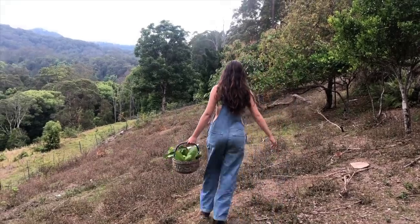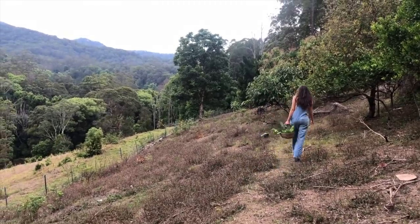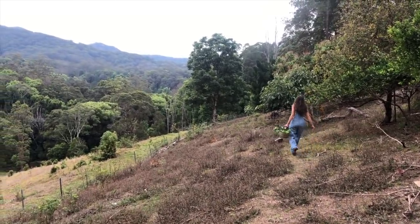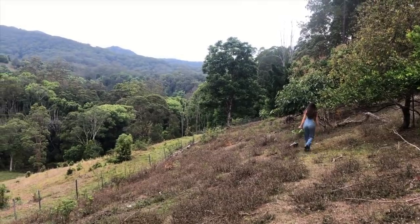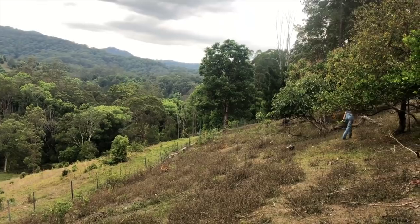In this paddock, we have a few fruit trees. Black sapote, carambola starfruit, avocados, tamarillos, limes, lemons, and oranges. But we plan to plant way more. Then this could be an orchard where the ducks eat the pests and the fallen fruit.